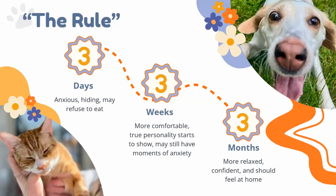And they also may still have moments of anxiety, so they may not be 100% comfortable, because again, they're testing the waters here. And then by 3 months, you're going to have a much more relaxed, more confident pet that really should feel at home with you. This is where true bonding really starts.